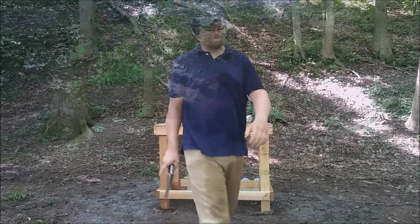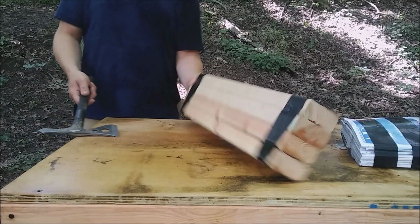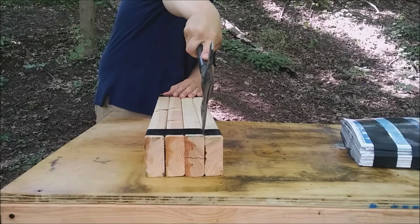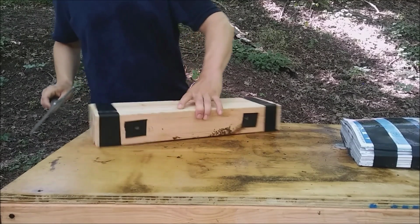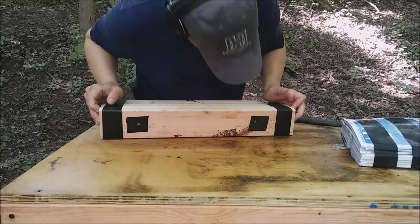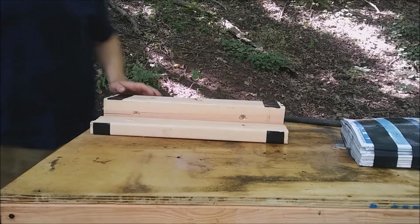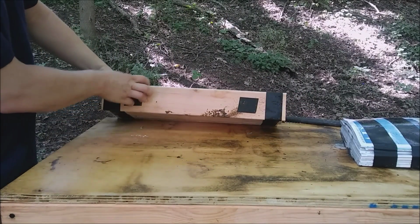So let's take a look. Alright, let's cut this wood open. .357 up here, 45 down lower. So let's see what we got. Well, so far, what I'm seeing is pretty similar.